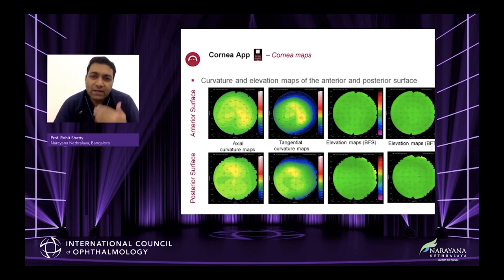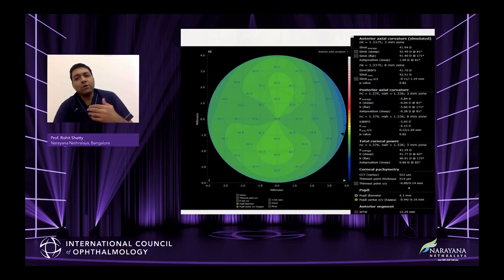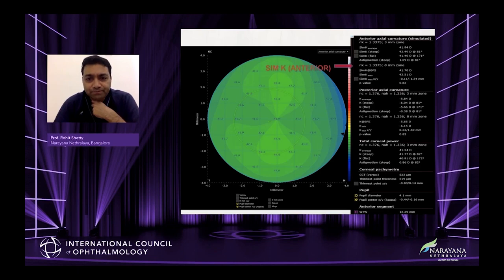So it is a beautiful corneal tool. It uses a completely different technology, unlike the Scheimpflug or the Placido, so it is very repeatable in what it's trying to give us. For example, if you're looking at this kind of map, this is a huge box out here: anterior curvature, posterior axial curvature, the total corneal power, the total pachymetry, the pupil, the angle kappa. All these things are very important for a cataract surgeon.